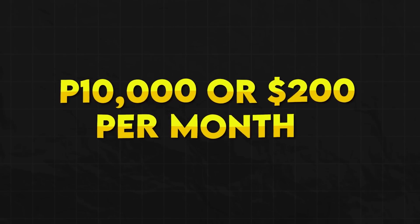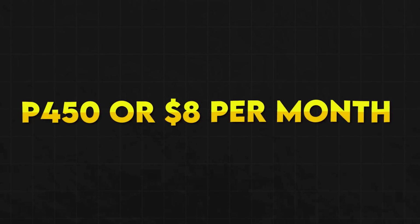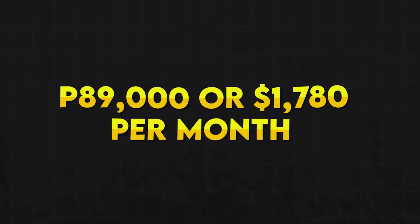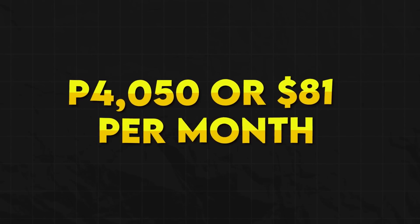Well, let's start with the public health insurance. What you pay for your contributions to public health insurance is directly correlated to your income. So if you make up to 10,000 pesos per month, or around $200 per month, then you're gonna pay 450 pesos per month, or in dollars, $8 per month. Meanwhile, if you're making 89,000 pesos per month, or roughly $1,780 per month, then you'll have to contribute 4,050 pesos, or roughly $81 per month.